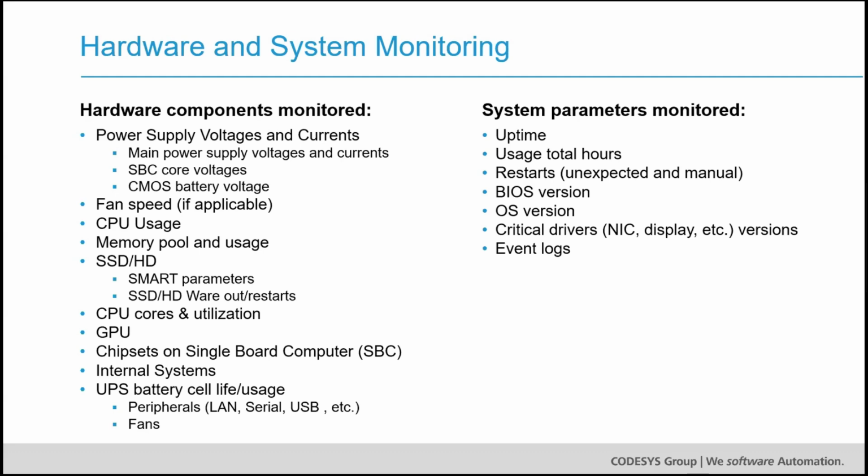Similarly, CPU core utilization, GPU utilization, any other critical chipsets that are on the computer, we are monitoring that. Any of the other internal systems, and systems being any of the other critical I/O, can be monitored. If you have a UPS, the UPS being the power supply, in the system, you can monitor that. And we are also monitoring all kinds of peripherals: LAN, serial, USB, and other things. At a system level, we are monitoring uptime. What is the total hours the system has been operating? How many unexpected and expected restarts, manual restarts, are happening, because that's also an indication that there is some problem in the system.